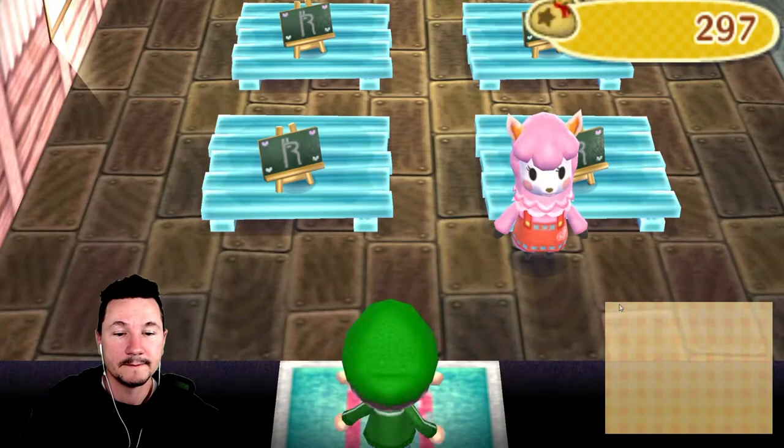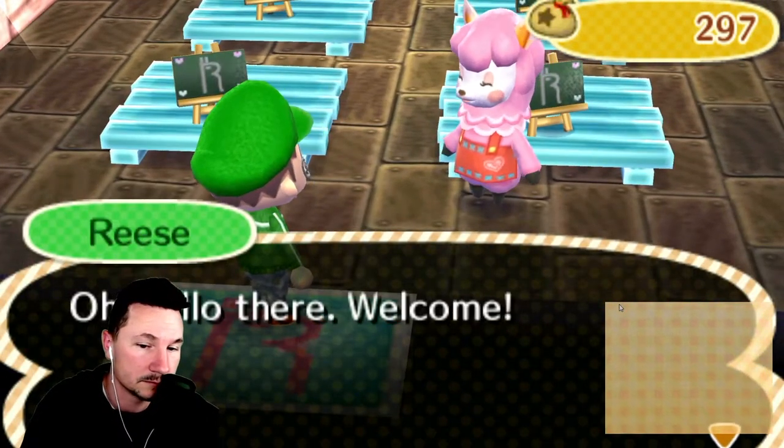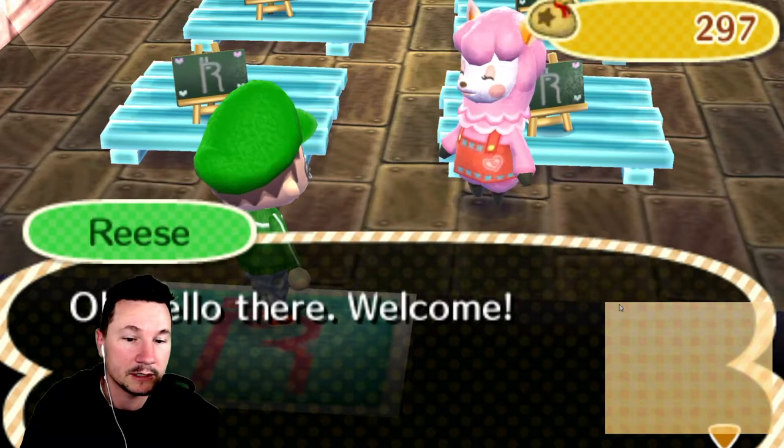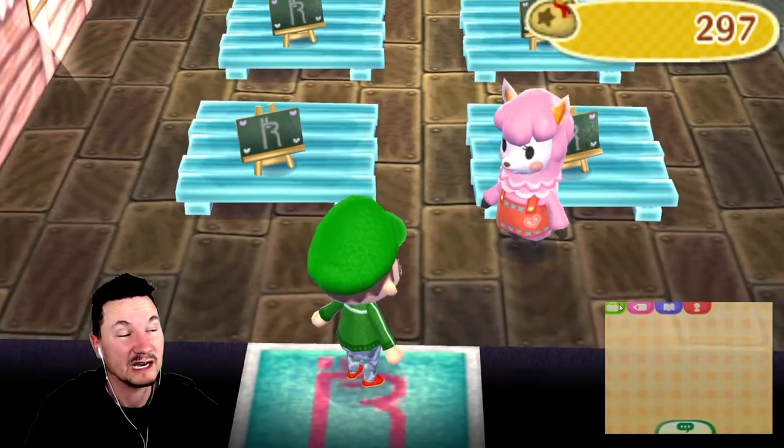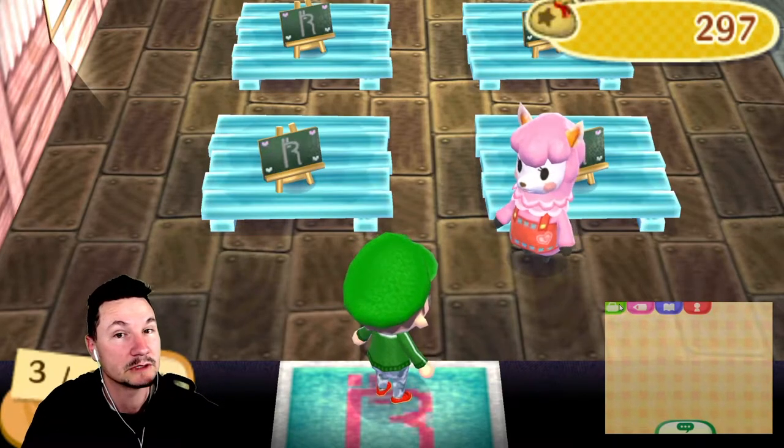You can change the town flag. You can! You can scan the QR codes. But can you scan the QR codes? Oh, I don't know. I guess you can for New Horizons, but maybe not for this one. Good point.